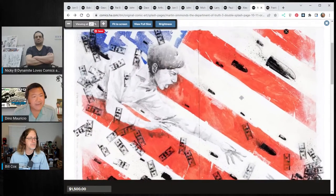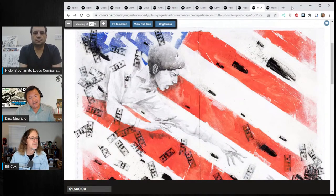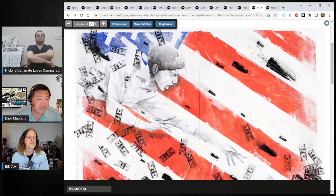He's done some things. This, I didn't know how to value, but I thought, what a great wall image: the flag, the bullets, the money. This series is about uncovering conspiracies, and this was about the false flag, doing things of violence behind being a patriot, even though you're hurting the country. I learned to appreciate new artists, and I bid to see what it would be at $1,500. I won it.